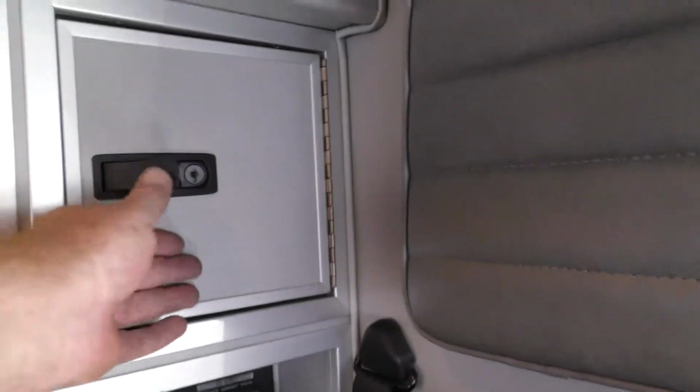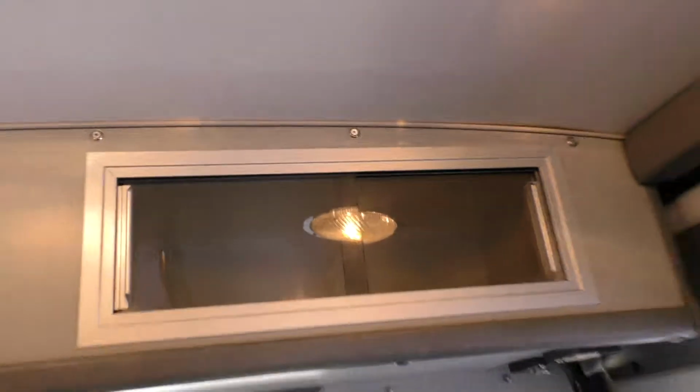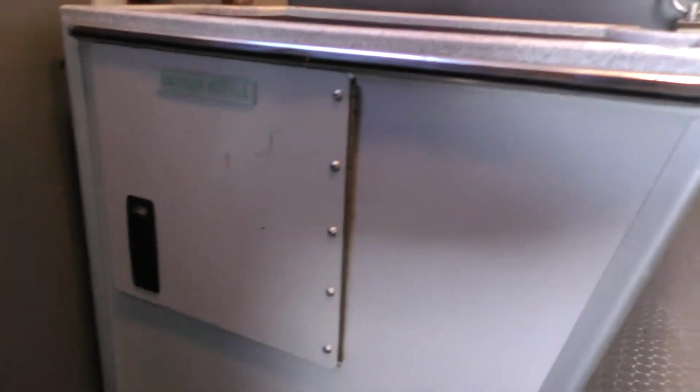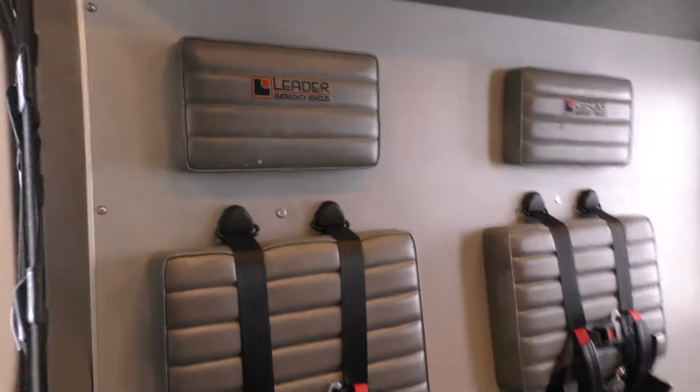I have the key for that, so you can put your narcs there, and then all these cabinets you would have for all of your other supplies. There's one here above that. There's all of those, and then there is storage for... I'll go out and open the side outside to show you that. But let me open this up.